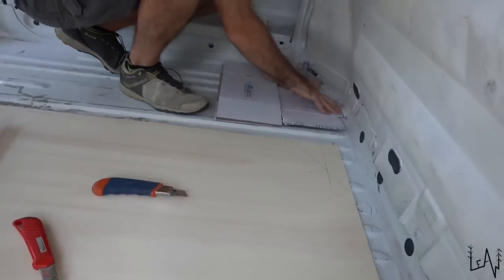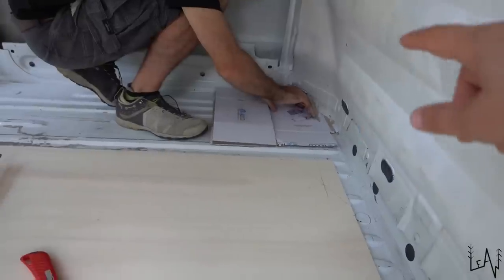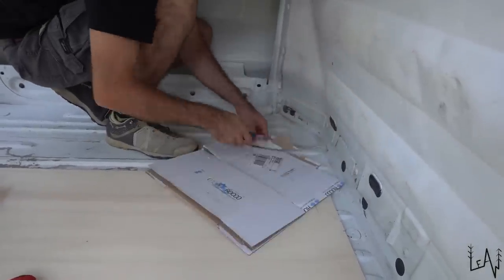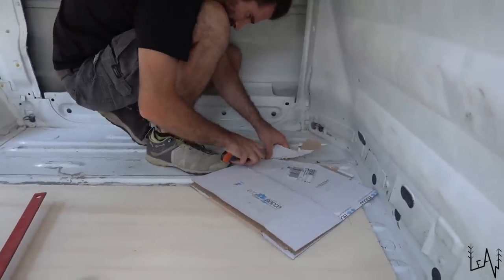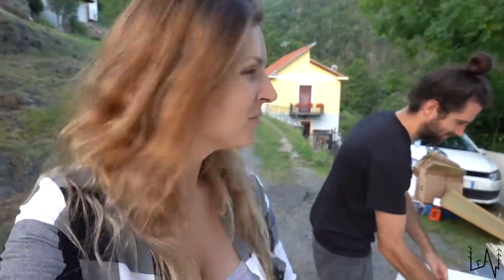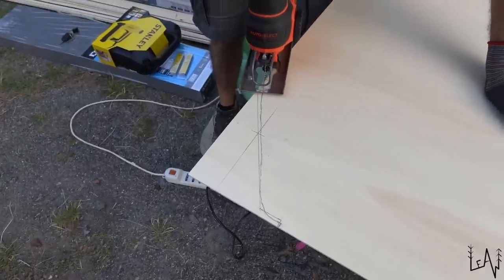Help! We're using this cardboard because it's really difficult to measure the corner there. So with the help of the cardboard, we will be able to know the exact size of the cut. Ah, I Googled it. It's called a jigsaw. Let's go.